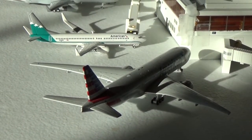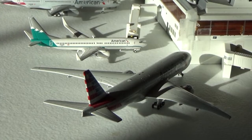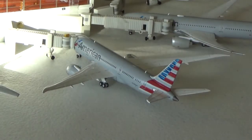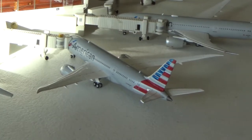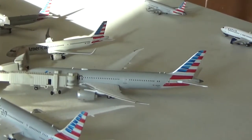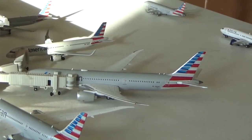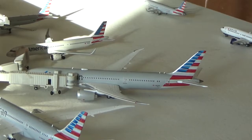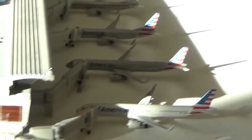Backlit American Airlines Boeing 777-200ER, badly backlit, heading out to Miami after arrival from Honolulu. American Airlines Boeing 787-8 heading out to, I don't think I said Chicago, so Chicago after arrival from an international flight from, why can't I think of that destination? Paris, Charles de Gaulle. We'll go with Paris. American Airlines Boeing 787-9 heading out to Chicago after arrival from Los Angeles.